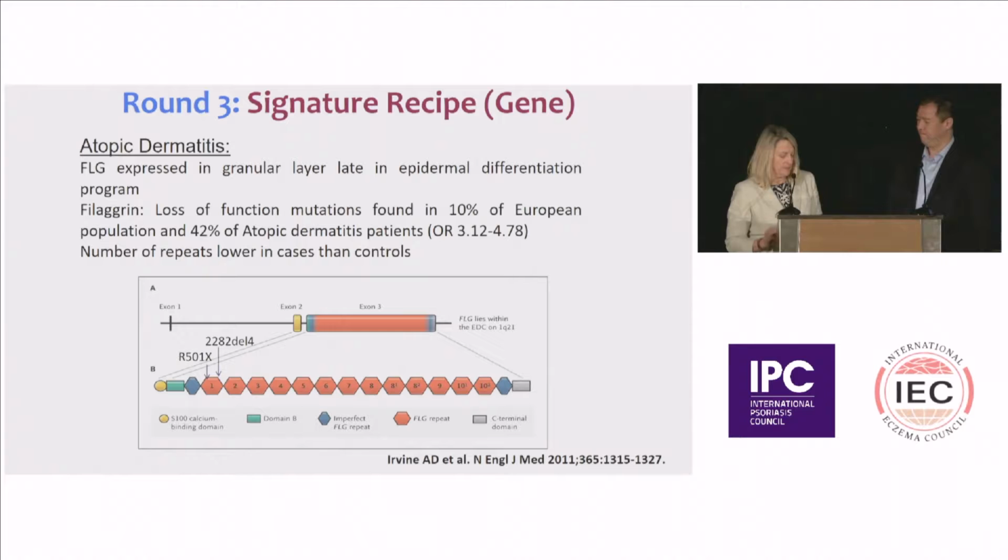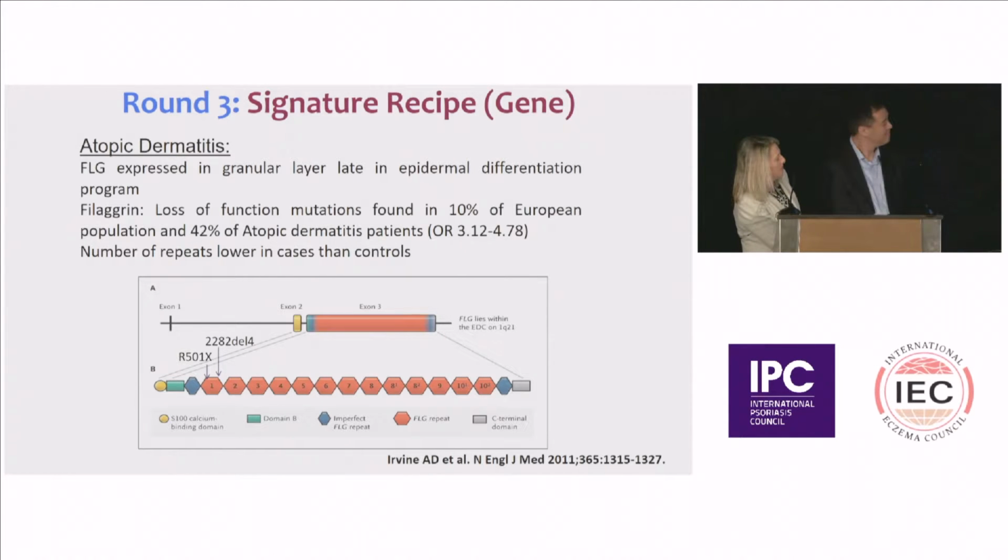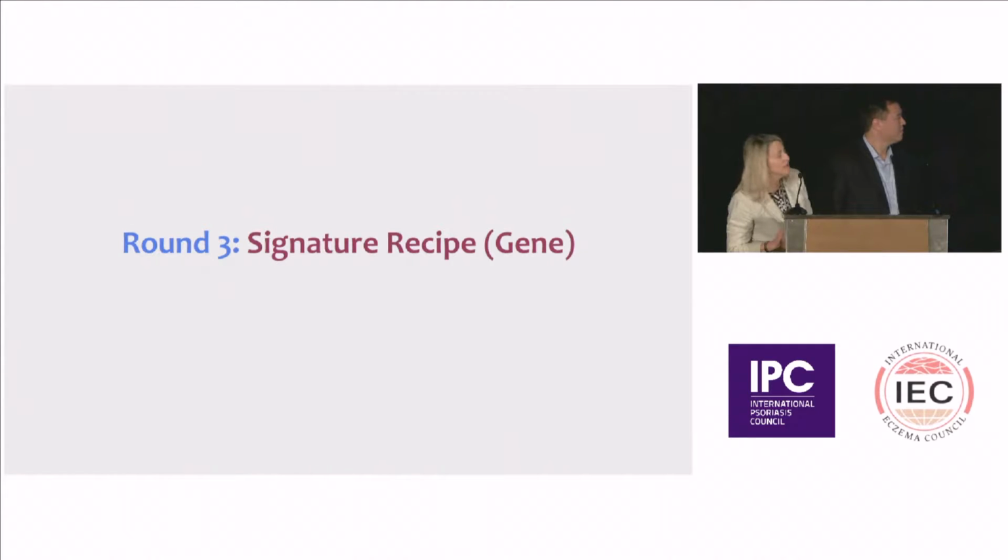The structure of filaggrin is shown on this slide, and I don't want to hit Wilson with my laser, but filaggrin is an interesting gene. It has many small repeats, called filaggrin repeats, as well as a binding site for the S100 calcium EF proteins. The number of filaggrin repeats can actually vary between individuals, and it's also been shown that the number of repeats can be lower in cases than controls. The two mutations that were first identified were a mutation in the first repeat, arginine 501, which turned to a stop, truncating the filaggrin protein to a very short protein, and a deletion of 4 bases at position 2282, which also truncated filaggrin. So you ended up with a very short filaggrin protein in the skin, which presumably had a dominant negative effect, or just didn't do what it was supposed to do. So for the signature recipe, the winner is a tie.